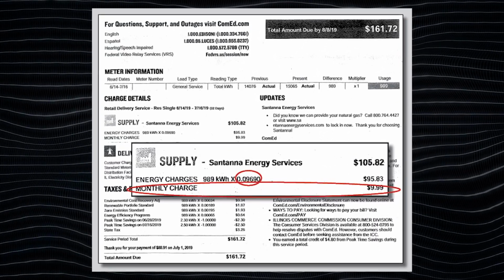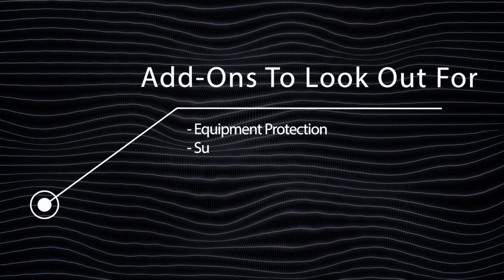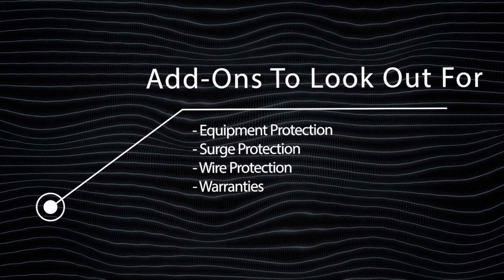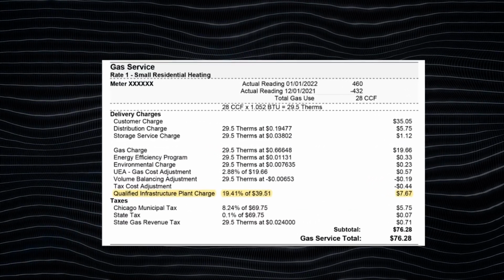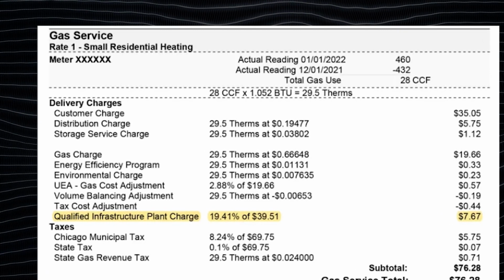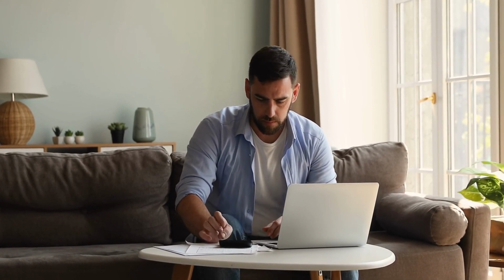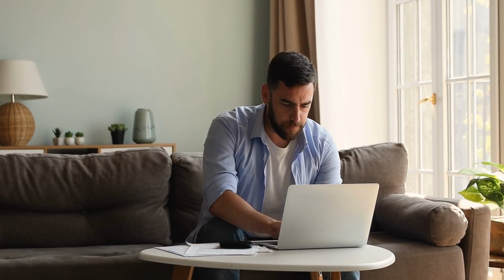Here are some common utility bill add-ons that you might find on your bills. Equipment insurance or protection plans, surge protection, wire maintenance, water line protection, or extended warranties on appliances. These add-ons can sometimes be tucked away in the fine print of your bills or presented in a way that makes them seem essential or beneficial when they actually aren't. So it's really important to give your recurring utility bills a once-through to ensure they haven't snuck these pesky added fees on, and to make sure you opt out if you do find any.